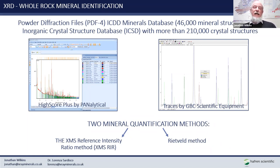What we're talking about here is the idea that if you are sufficiently informed about the structure of a particular crystal, then you can actually predict how it will diffract X-rays. And in fact, a lot of work on powder diffraction is done in order to refine the understanding of the structure of minerals.